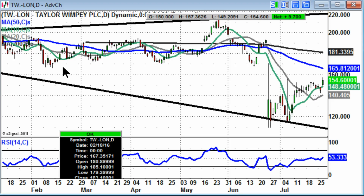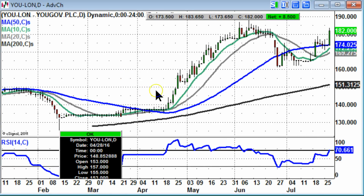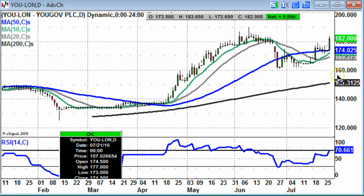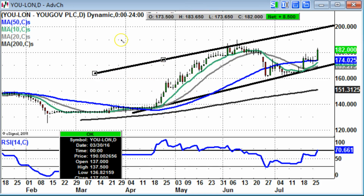2016 support area. Finishing off with YouGov, and here you can see a nice little breakout through the 50-day moving average at 174 pence after the recovery from April. Also worth noting that the shares have been above the 200-day line, the black line at 151, for much of the year, which is usually a positive indication. So therefore, above the 50-day moving average now, looking for a target up to 200 pence, which is the top of this rising April price channel.